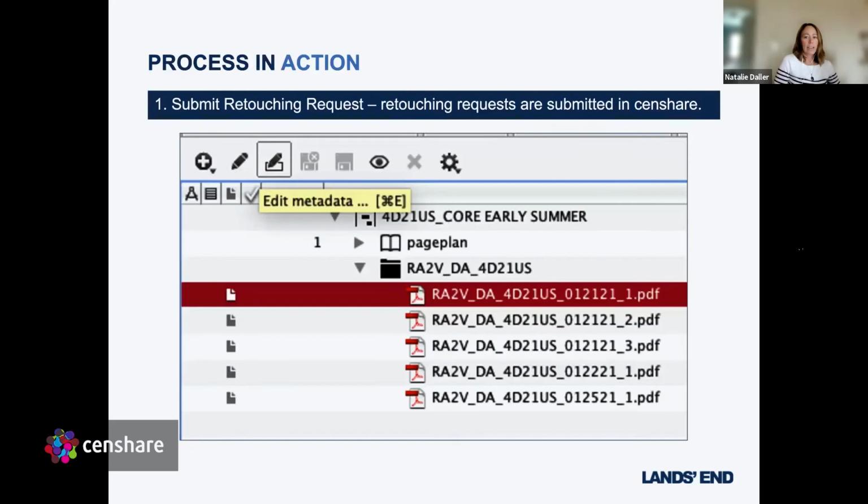All right, now this is what everyone's here for, I believe. We're going to take a deeper dive into the process and look at it step by step, starting with the retouching request submission. So our EP, or electronic publications team, generates marked up PDFs all within SendShare. That's what you're seeing here on the screen.